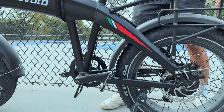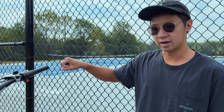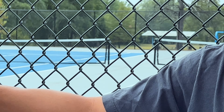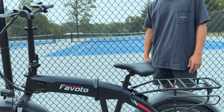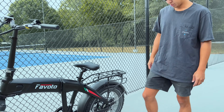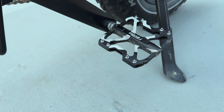One thing I noticed was when I was using the throttle and keeping a certain speed, if I move a little bit, it'll just pause. So it doesn't seem fun. Other than that, it's smooth, when you go through bumps, the suspension is really great. The pedals are cool, they keep your foot on there, they got some little spikes. But yeah, sick bike.